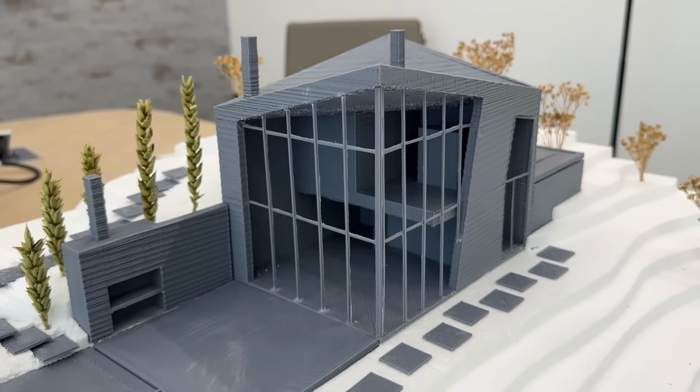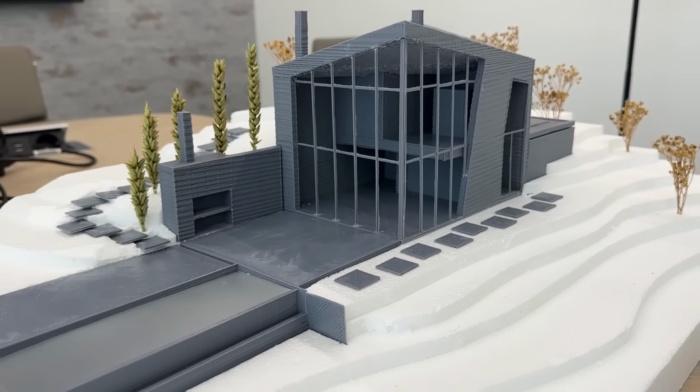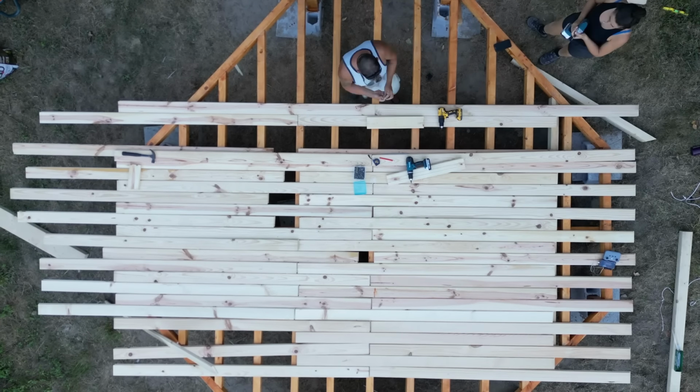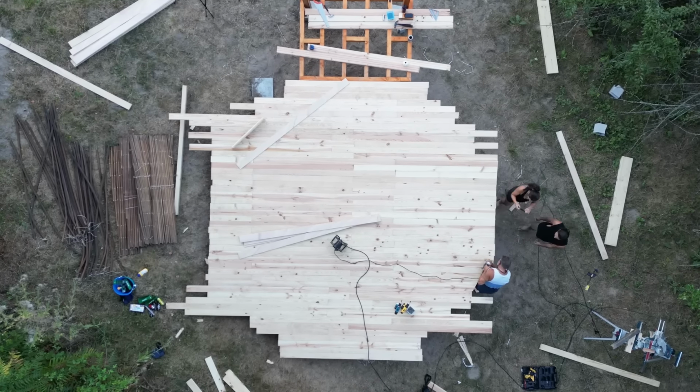How long will it take? We have no idea, but the architect said it's an average of 2 years to make this house. Are we going to do this ourselves? Yes, we're gonna try to do the most ourselves. Of course, there are a lot of things that we can't do by ourselves, but we're gonna try to do the most. And this will bring the cost down a lot as well.